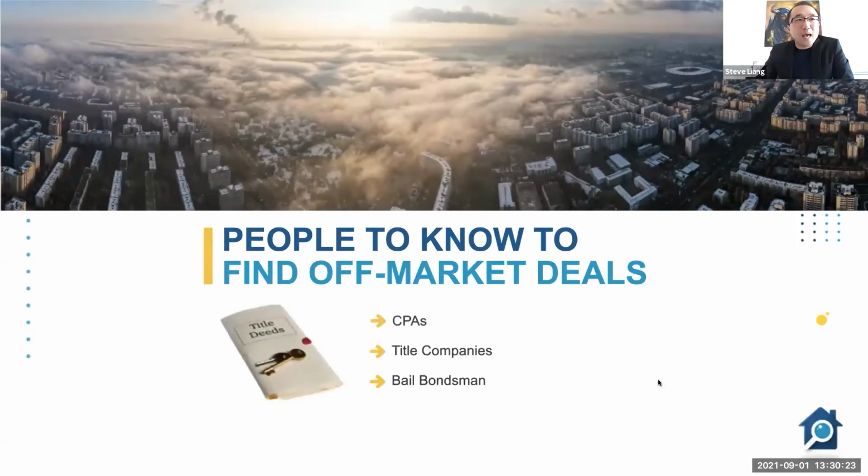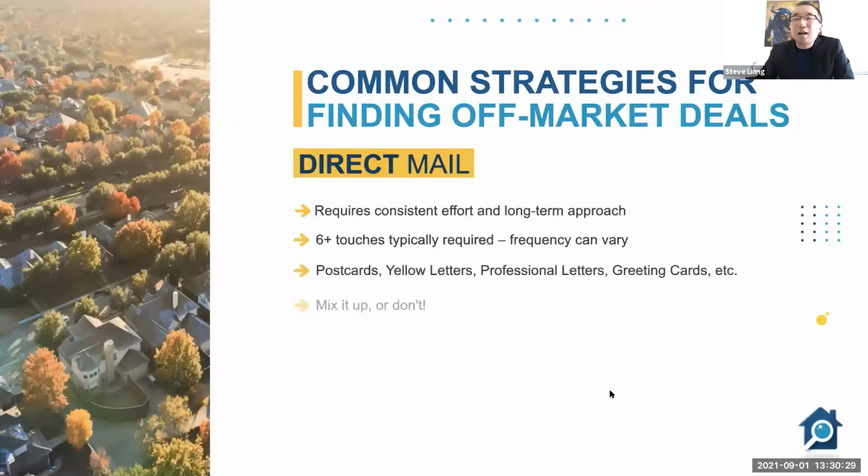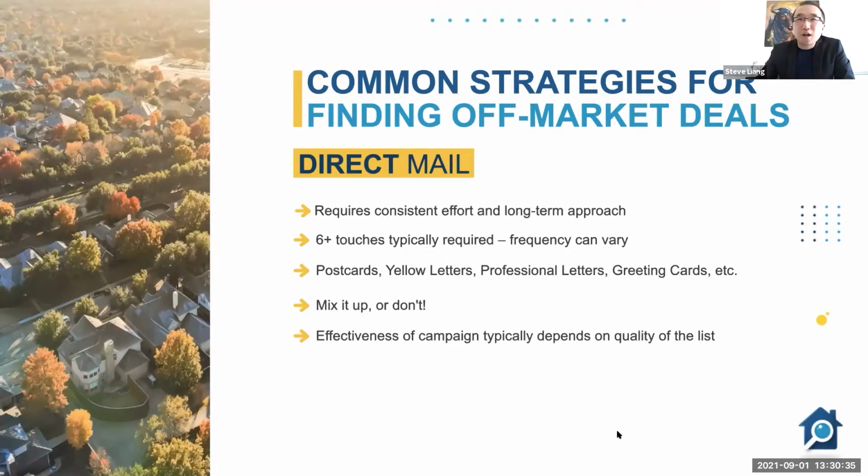Oh, so we have more: CPAs, title companies, bail bondsmen. Those are all folks that can understand some potential distress signal where people would need to sell the home. So as long as you have a good compensation plan that you can offer them, they can offer you those prospective deals. What I just went over are things you want to continuously build up so that you have a very strong network that can continuously bring you those potential deals. It takes time, and it's a very organic approach.